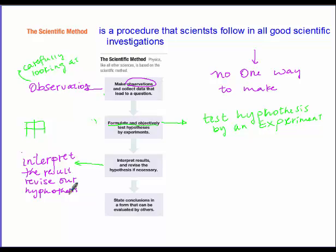Finally, once we interpret and revise, if you think that it's correct, we arrive at a final step. That step is called conclusion, or we set a law. After going through all these steps, finally we arrive at a conclusion that can be evaluated by other scientists. It will be checked or evaluated by other researchers or scientists.